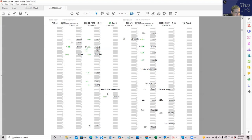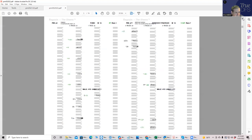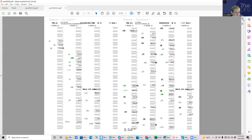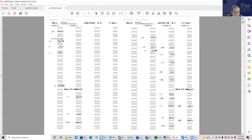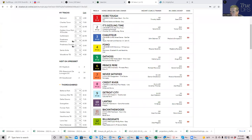Prince Perry, you know, I got a 14 and 10s last year. I mean, this is extremely strong. And when you just kind of look through the race here, and there's FOMO at 15, there's really nobody that's even better than these horses at all. In other words, I would go so far as to say that these horses are not just as good as the favorites, I think they're actually the three most likely winners.